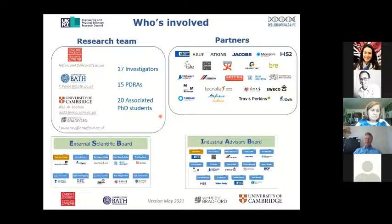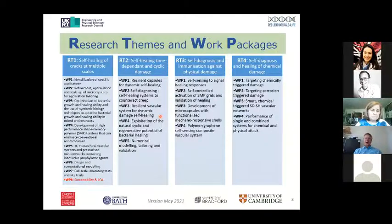They meet every 6 months and give us good steering advice that we take note of, and it helps us to shape the project. So I won't go through all these in detail, but these are what the research themes are. We have this one, which contains RT1, the basic technologies that we've tried to take forward from the previous research project, M4L.